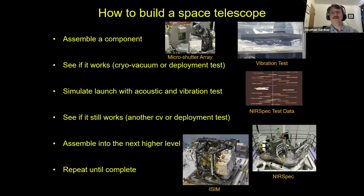So how do we build a space telescope? Well, it's a very iterative process. We first start with a component, say, for example, the microshutter array, and we put it through a test, a thermal vacuum or in some cases a deployment test, to see if it works. We then simulate launch using acoustic and vibration tests. You can see an image of one of our mirror segments going through a vibration test. And then we take that component and we do another test, another thermal vacuum, cryo vacuum test, or deployment test to see if it still works and therefore demonstrate that it will survive launch.